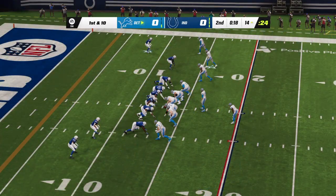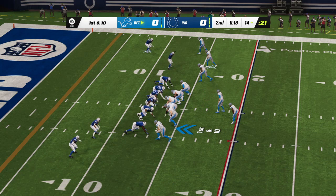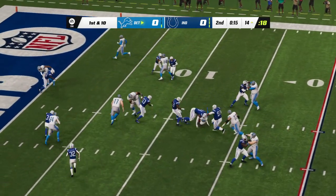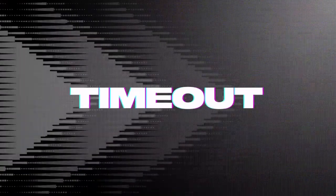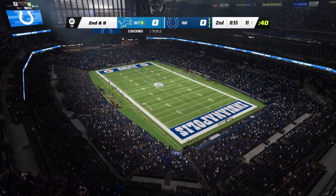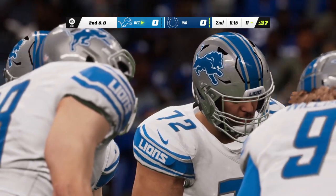This has the feel of a scripted drive that they rehearsed perfectly all week long, and now they're executing it on game day. Script looks good so far. They'll run for the first time with DeAndre Swift. And the Lions quickly now going to use the last of their timeouts, as it'll come with 15 seconds to play in the first half.